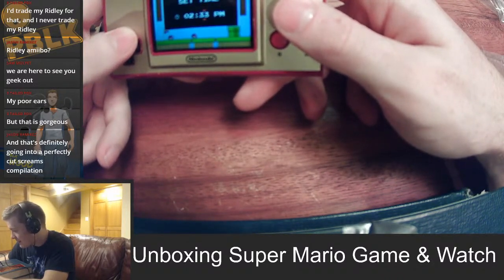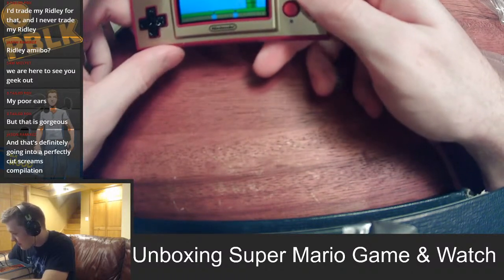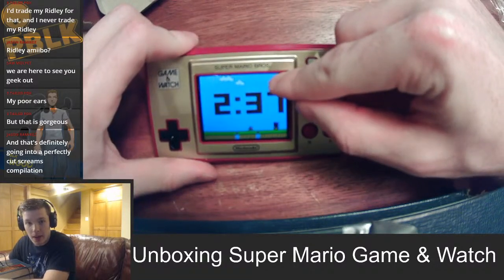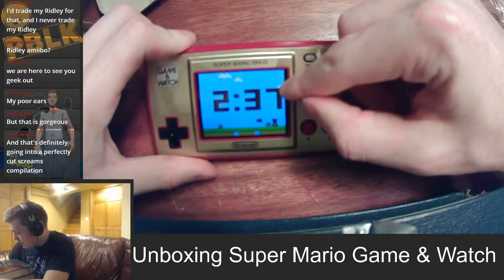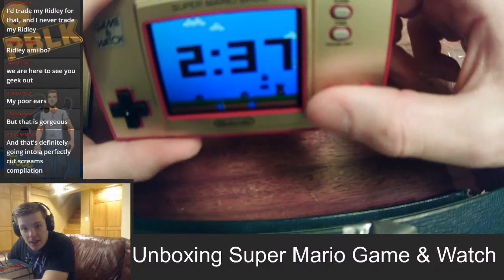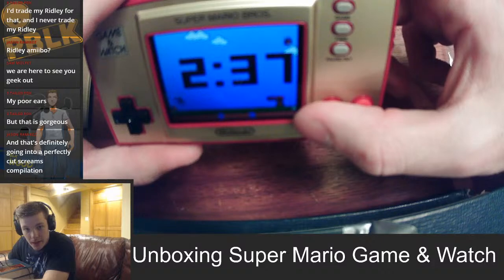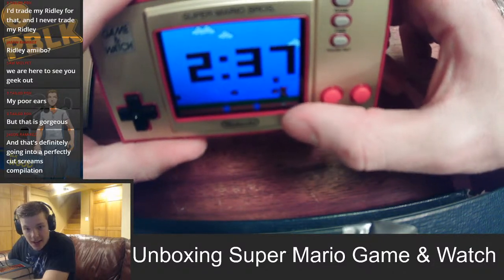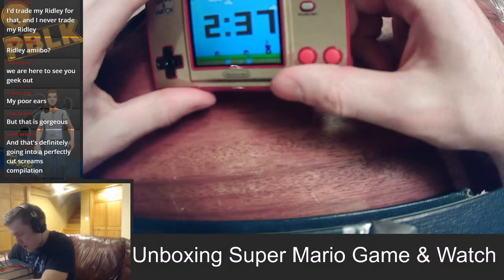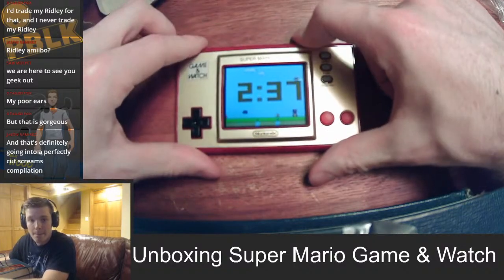Oh my god, there's a Lakitu with a wrench up at the top there. Alright, now it's 2:37. And you can see the second hand is up here, ticking away. And now it's... What is this? You can see it. It's right there. And now it's going down here. I mean, it's the second hand, but... So the second hand is like a dot that goes around the screen. That's very interesting. And apparently there's 35 different screens that you can choose from here.